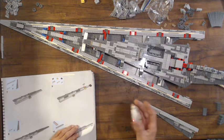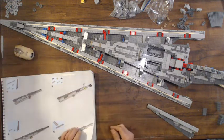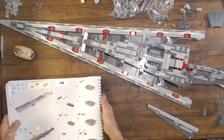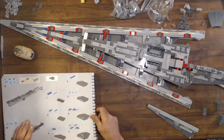And see my mouse. My mouse, it's time for a new mouse, time for a new computer. Everything new.